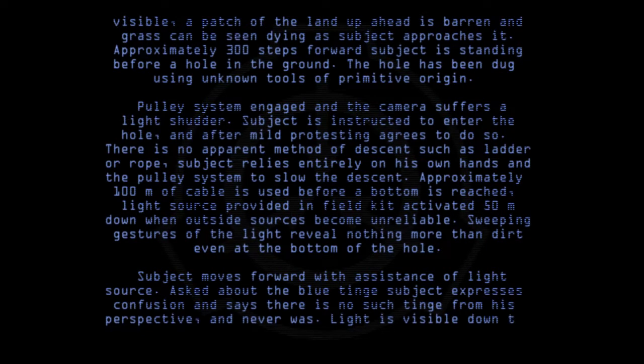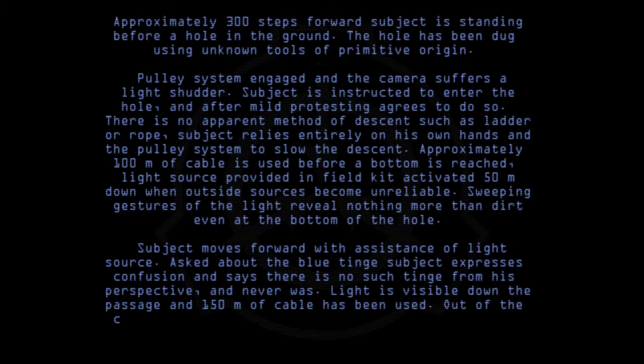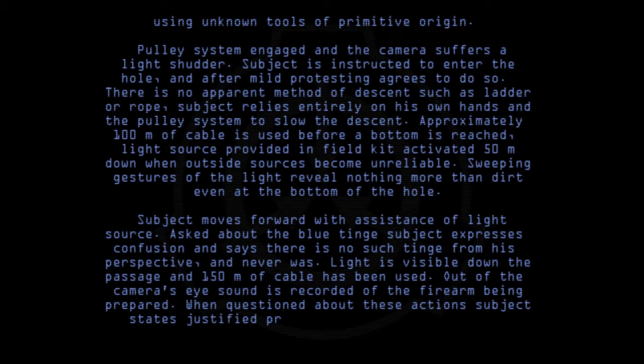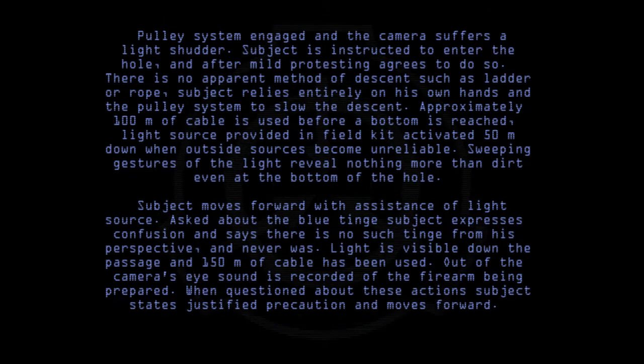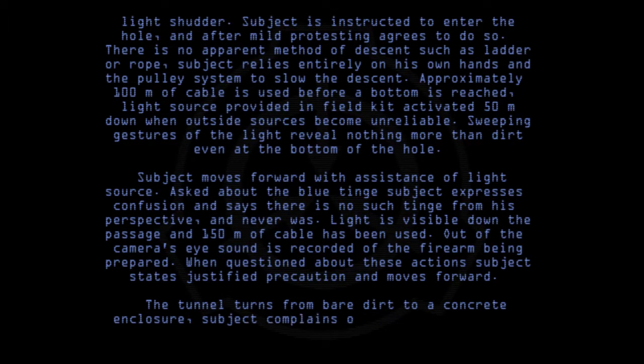Light is visible down the passage, and 150 meters of cable has been used. Out of the camera's eye, sound is recorded of the firearm being prepared. When questioned about these actions, subject states justified precaution and moves forward. The tunnel turns from bare dirt to a concrete enclosure. Subject complains of a stench.